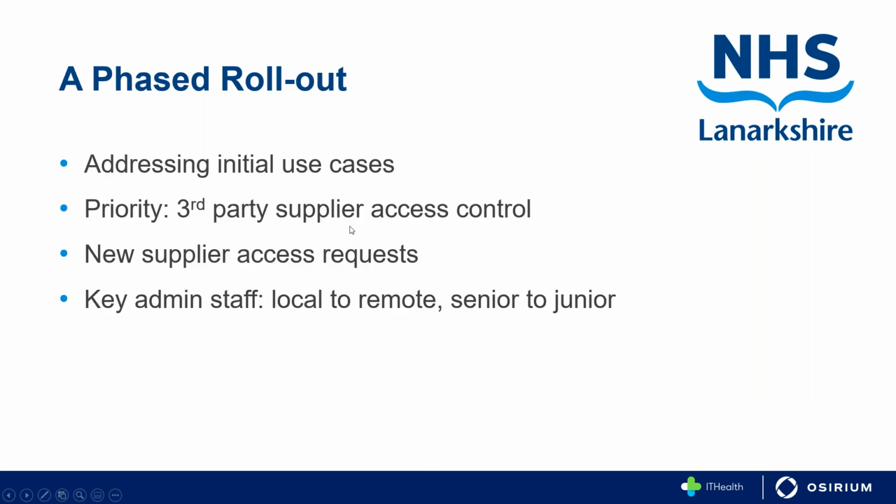So it was a phased rollout initially. We targeted third-party suppliers close to our team, mainly to give us ease of access to them and engagement with them. We also then targeted new suppliers who were coming into our systems, and also key admin staff, especially domain admins or anyone with heightened privileges across the IT staff.